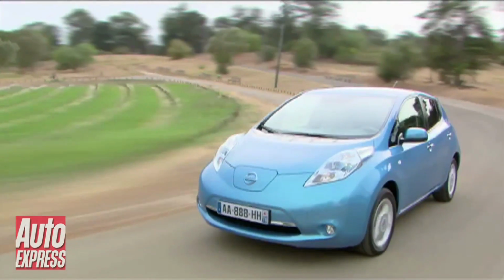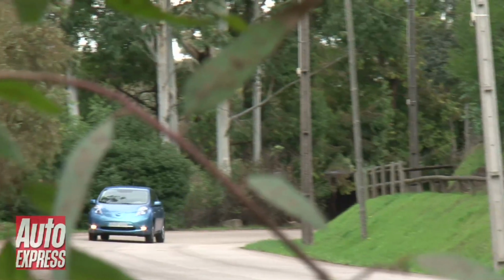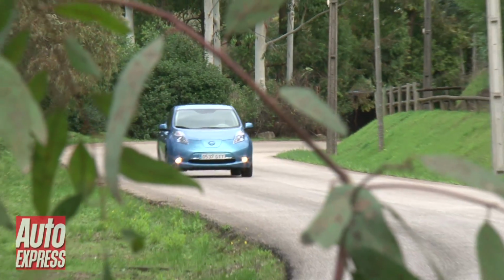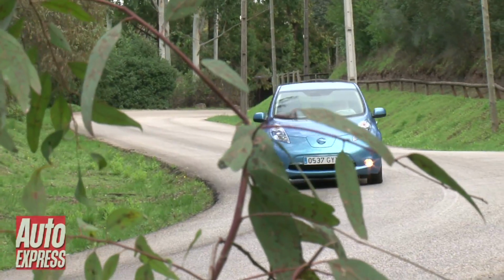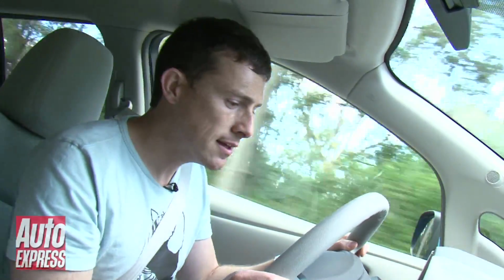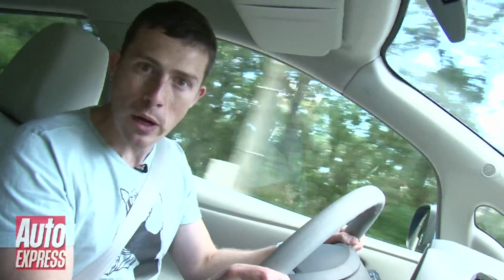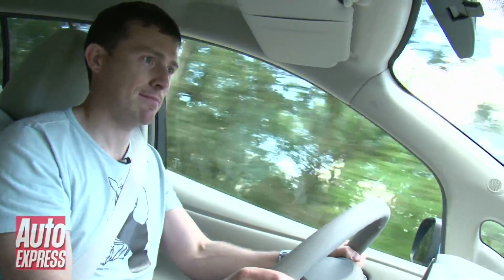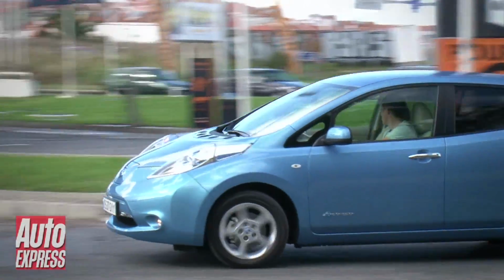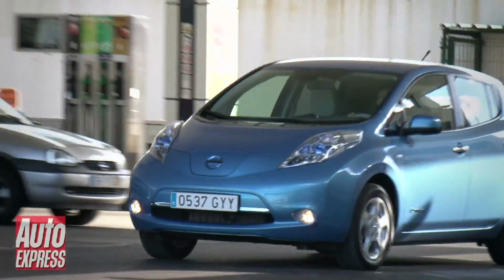But before we all get too excited, I'm now going to shatter the utopian dream. First off, the Leaf's range is only about 100 miles. Be aggressive with the accelerator though, and you'll actually get a lot less. Oh dear, in the last 7 miles, the range has actually dropped by 21 miles. I think we better head back to base before we run out of juice. Unlike with a regular car, there aren't thousands of filling stations dotted about where you can refuel, and the lack of infrastructure means long journeys are almost impossible.